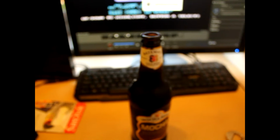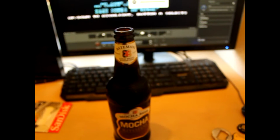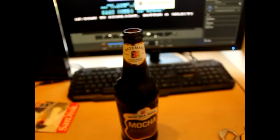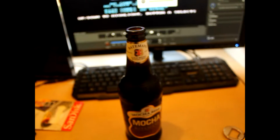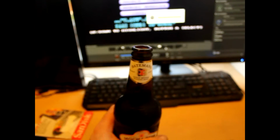It kind of smells like chocolate stuff that you clean yourself with. Shower gel, kind of smells like that, but diluted in water. So we're going to have a taste. Hopefully it doesn't taste like shower gel. Yeah, it's got that coffeeness and that chocolateness.